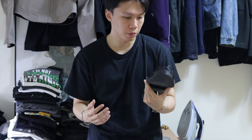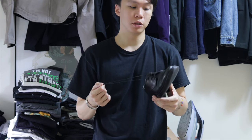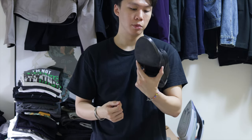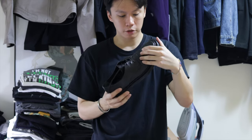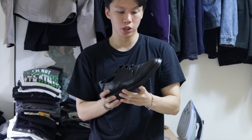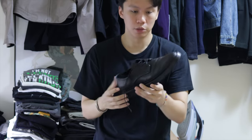Next, we have these Jil Sander lace-up derbies. Nothing too special on this, but the craftsmanship by Jil is super impressive. The leather it uses is super soft. Once you wear it more, you will see the crinkle on the top. Let me show you.